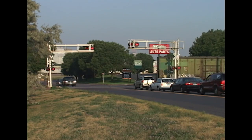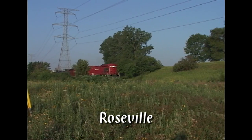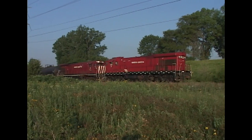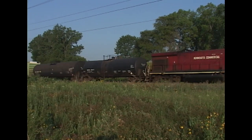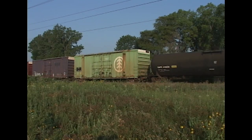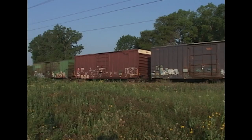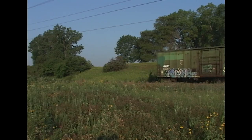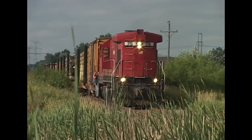We catch this same train again as it crosses Terminal Road in Roseville. Back to our original train, we find it slowing in preparation to work the industries at County Road D.